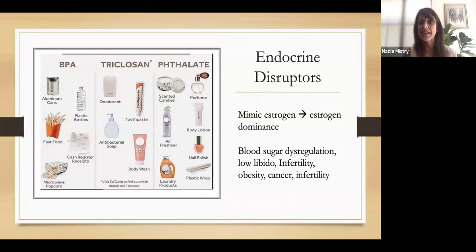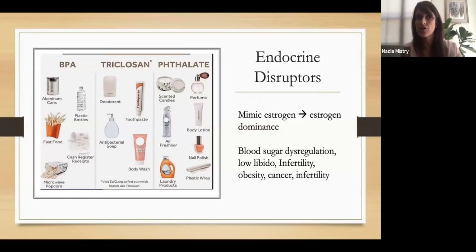BPA, triclosan, phthalates, these are all substances that are found all over your house in all your everyday products. And what they do is that they trick the body into thinking that they're hormones. So xenoestrogen is a term that's used for chemical estrogen or external estrogen. So any product that contains fragrances, like perfumes, fragranced soaps, candles and air fresheners, and those Glade plugins that people use in their house are probably the worst. Those are all xenoestrogens that mimic estrogen in your body and can also contribute to estrogen dominance.